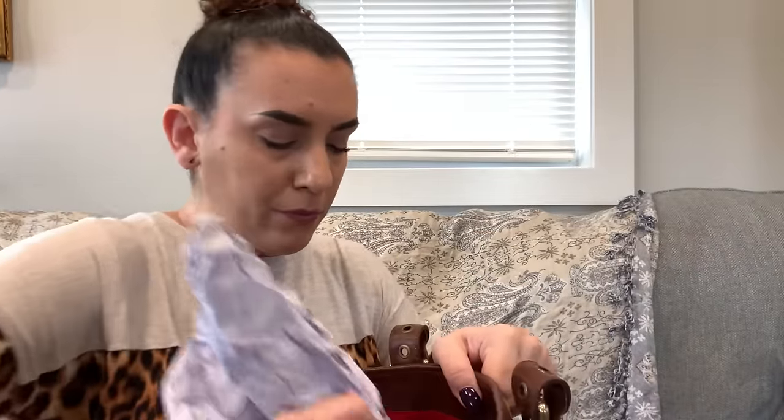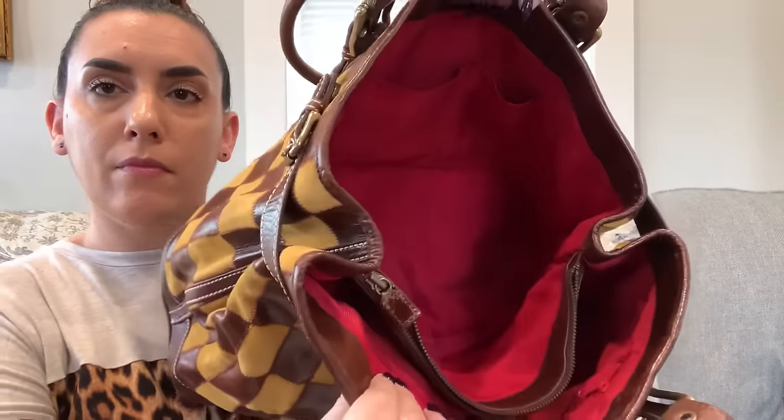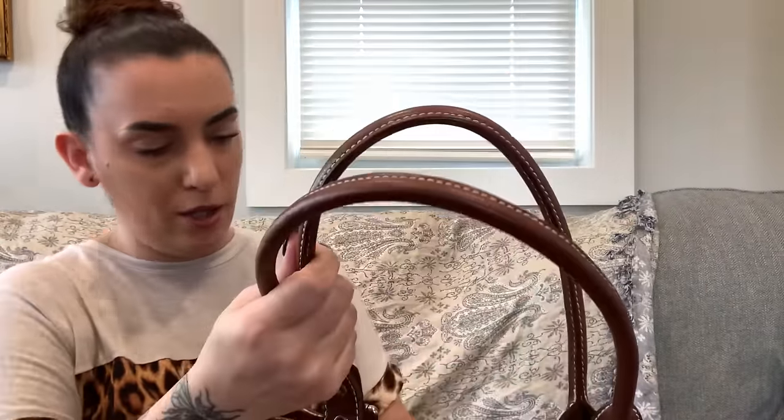Then you have the middle zip section, which is in really great condition. And then you have the other side here, which has your slip pockets. So overall, I think this bag is in beautiful condition. There are, you know, a few very minor things going on with it.